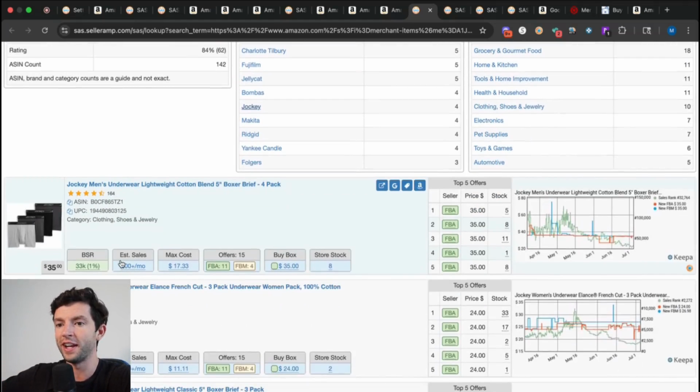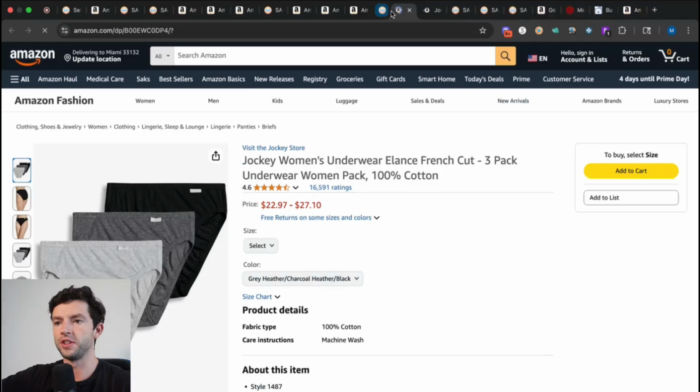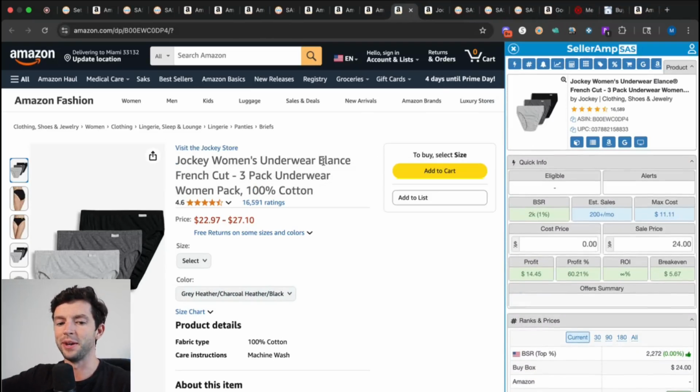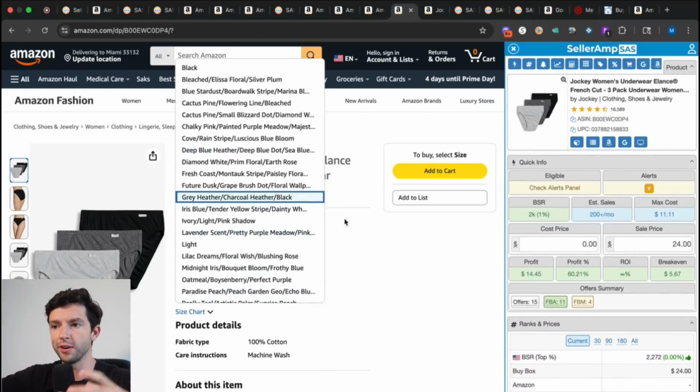And these are all already vetted as reseller friendly, considering we can see that other people are making money on them. So for example, 33K rank, let's take a look at that, right? 2K rank, let's take a look at that. It's currently the 4th of July too. There's lots of deals going on, which helps too as well. And now we can see this is a 2K rank. So we know people are making money on this, but there's a bunch of other colors and sizes here.